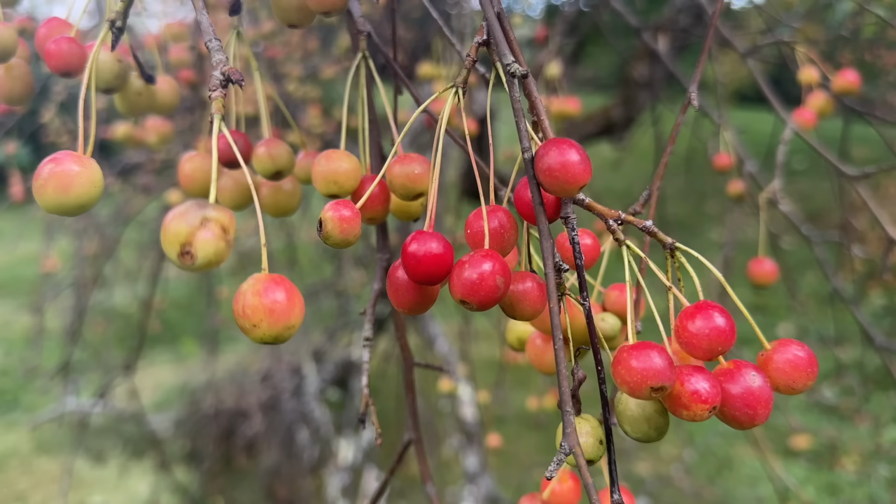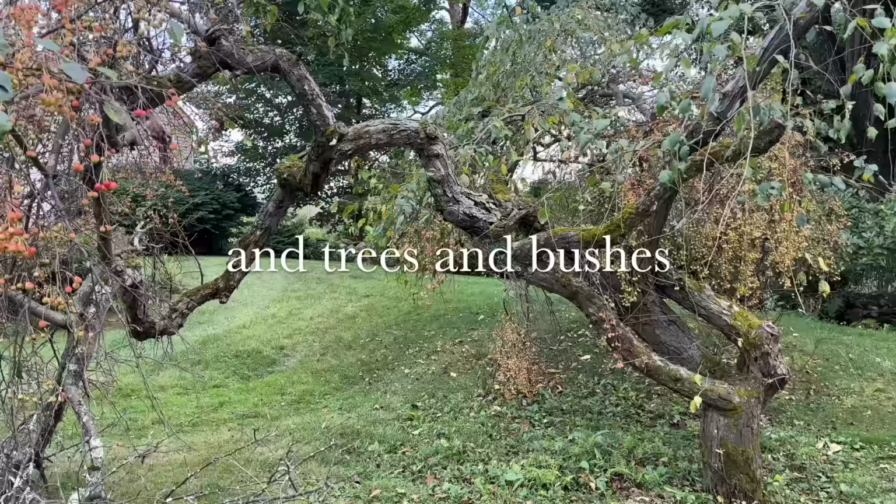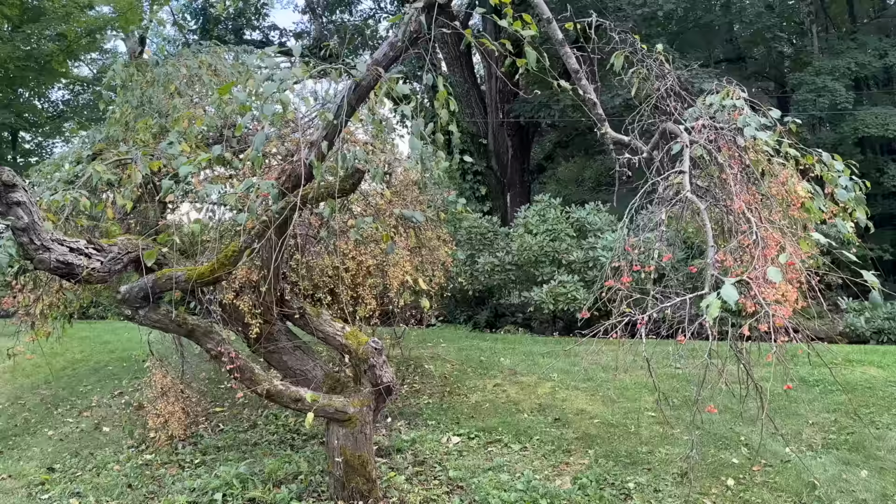Now let's head out and visit our struggling mini orchard. I'm outside with Willow right now, and I wanted to check out some areas of the yard. This crazy weather we've had since spring has really messed up a lot with our plants. Now here's my Siberian crabapple tree that got completely broken in one of the snowstorms we had. I think it was May.